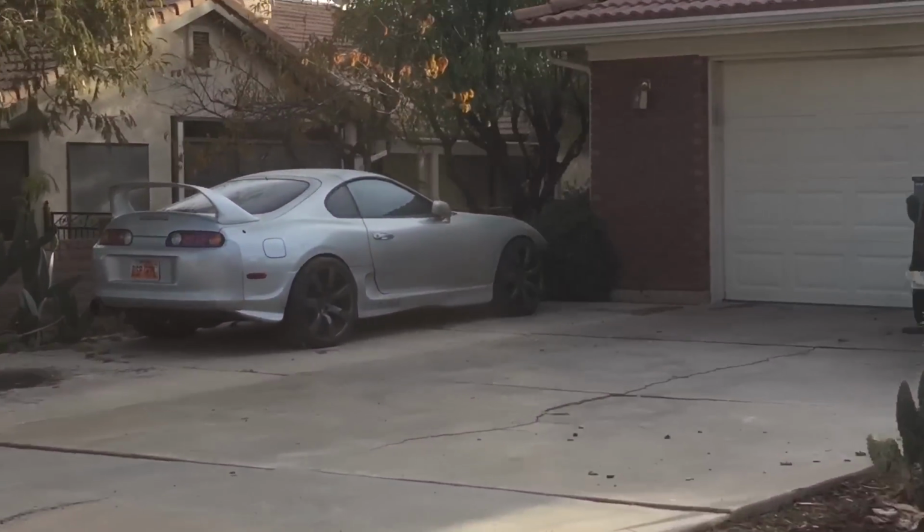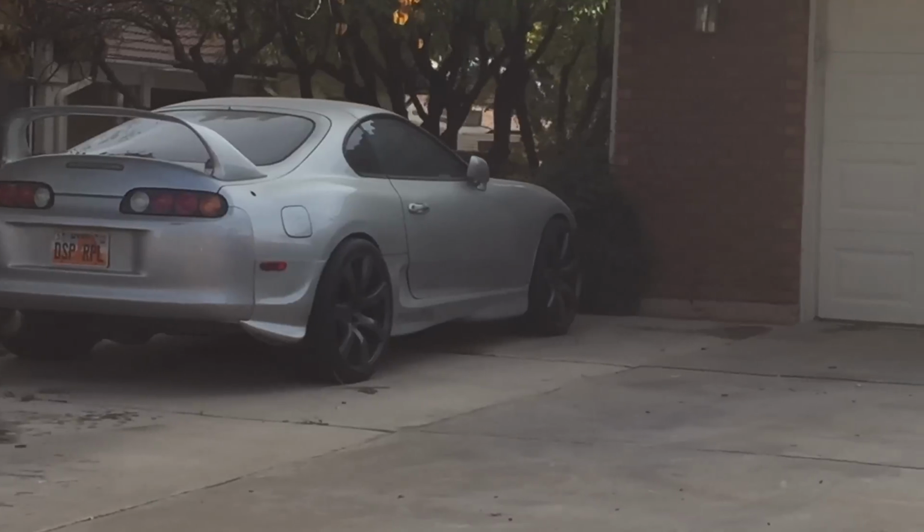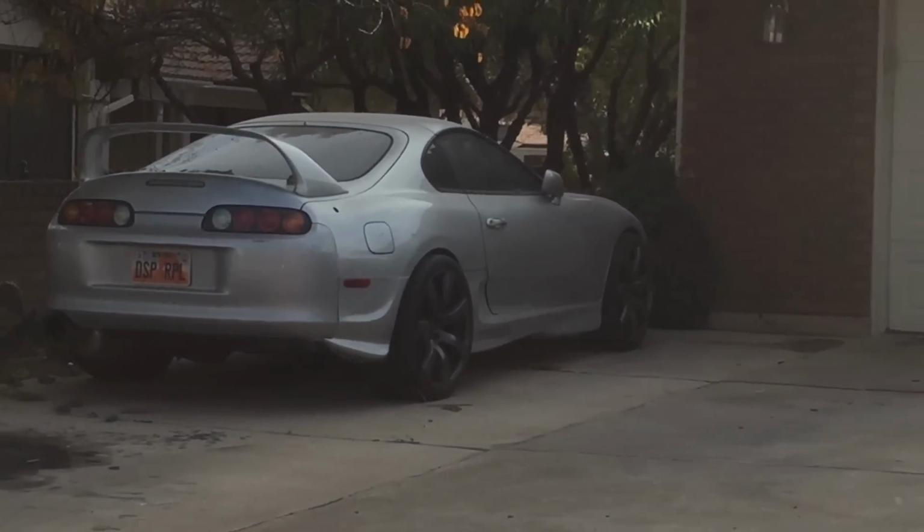And then out of the corner of our eye, we did see a Supra as we were cruising around, and there's a big oil slick behind it. Looks like they pulled the motor on it. So anyway, cool to find that.